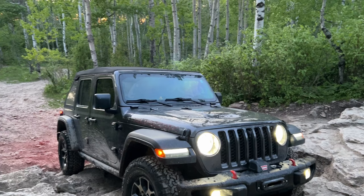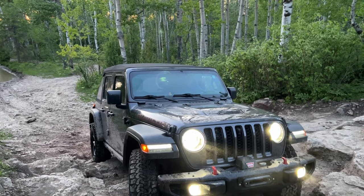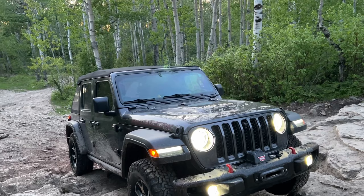So here he gets up there with no problem, slips a little bit, and the Jeep shifts some. He kind of reworks it a little bit, and that shift right there, that was the right thing there, and he'll do that again, and it'll go right up.